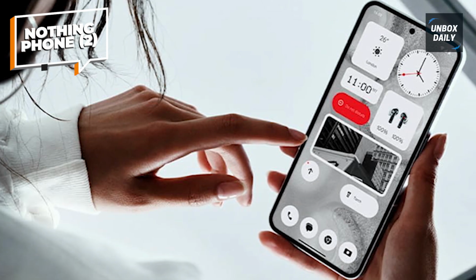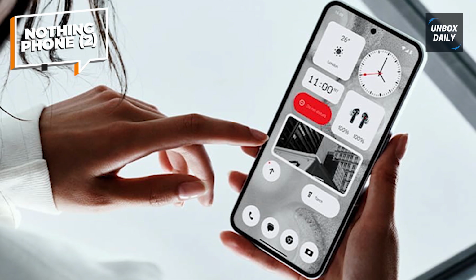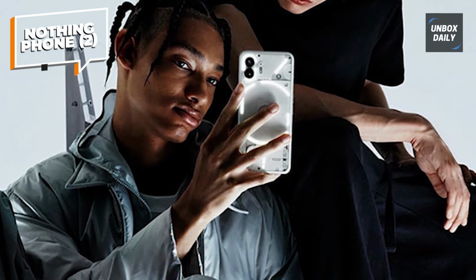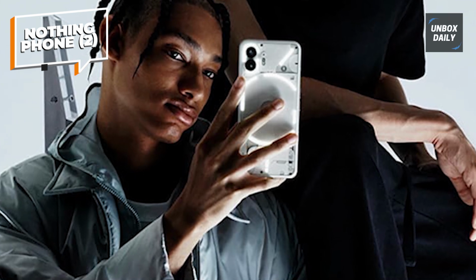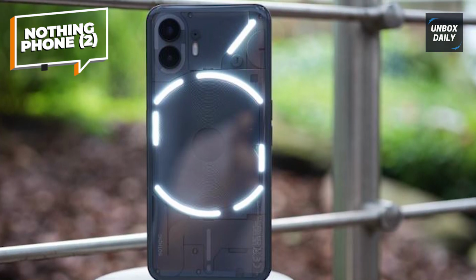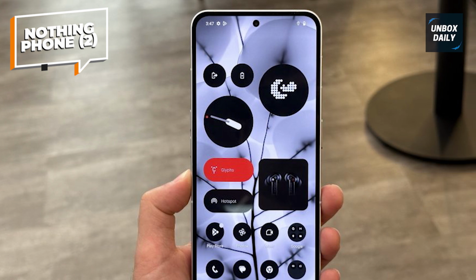As mentioned earlier, it's broken up into sections, giving it more functionality for various purposes. You can use the lighting as a visual timer, highlight priority notifications with persistent lights, use it as a fill light for the camera in low-light environments, and certain patterns can be set for incoming calls, accompanied by sound effects. There's a lot of customization here with the lighting system, and it is one of the standout features of the Nothing Phone 2.